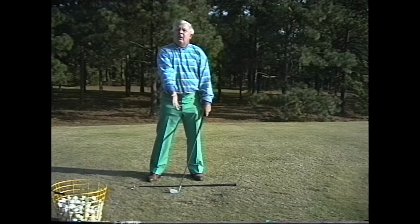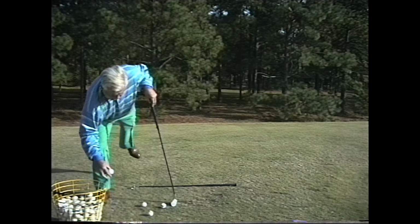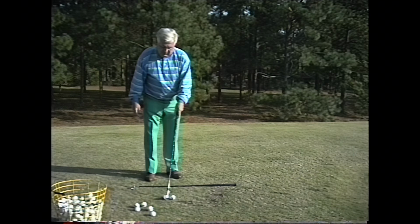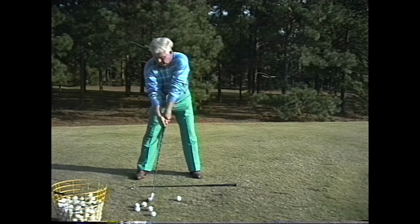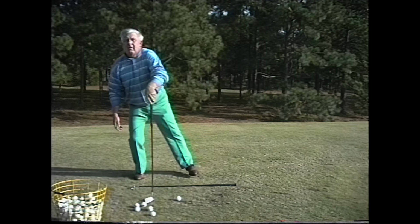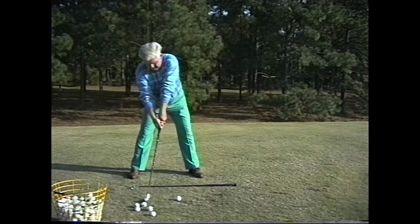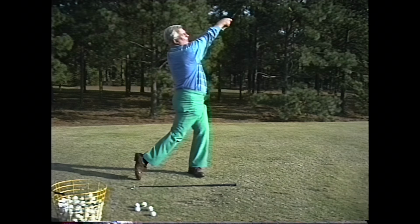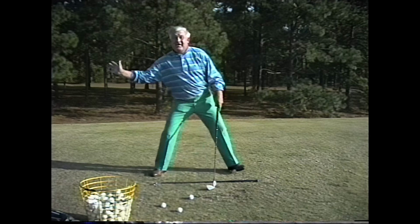And my right shoulder already is in my turn. I see. Yeah, that's right. See? Four things I eliminate. Look at my right shoulder. Hey, it's already back. No, it's already turned. Outside unless you sway. Look, watch. Can't get over the top? No, how can you? Impossible.